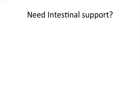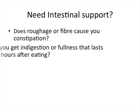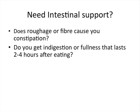So, do you need intestinal support? I'm going to throw a few questions at you, like I did when we were going through the stomach. And again, all I want you to do is tally up how many yeses, so how many of these actually relate to your symptoms at the moment. So, does roughage or fibre cause you constipation? Do you get indigestion or fullness that lasts 2 to 4 hours after eating?